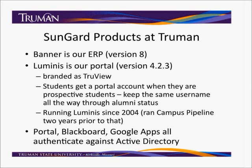Sungard products at Truman. The main ones are Banner and Luminis. Banner is our ERP, and we're running version 8. And Luminis is our portal, and we're on version 4.2.3. Most of what I'll be talking about today is Luminis. That's what I deal with. I'm the Luminis administrator. Our Luminis install is branded as TrueView. The URL is trueview.truman.edu.